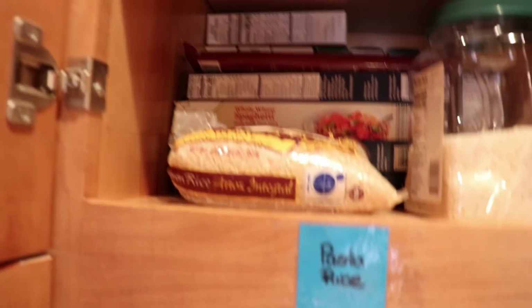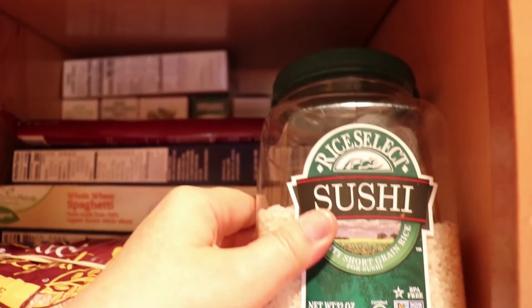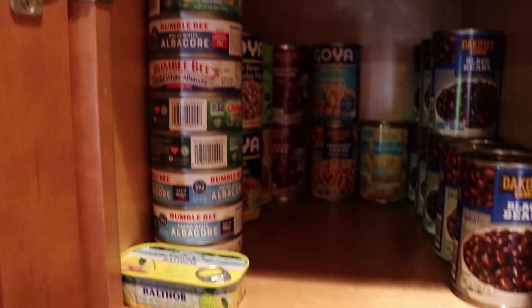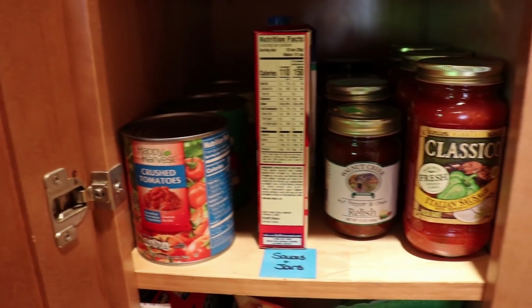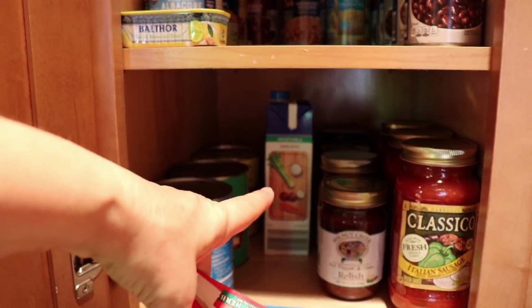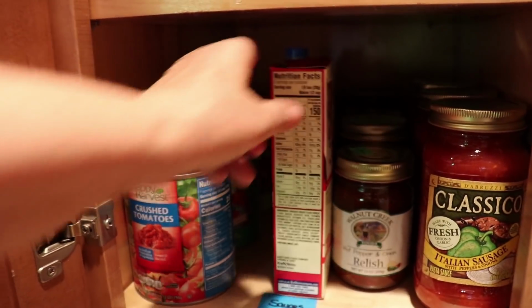This is all, as the label indicates, pasta and rice. So all of my good pasta is in the bag, regular pasta here, brown rice, and this is the sushi rice, which I actually really, really like. This is all the cans. I did not label the shelf. Why? Because it's self-explanatory. So all of the cans are here. And then here is sauces in jars, which you've seen already. And I needed to find a space for vegetable stock and leftover stove top. So that goes right here.